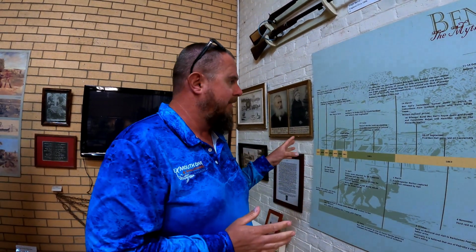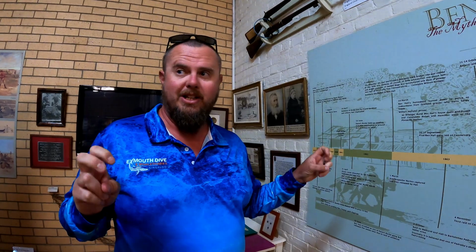But from all accounts, he was actually a really good stockman. He was very well respected, but then his wife and a guy called James Taylor came on the scene and took his wife Kitty and their son Henry, and he had nothing really to live for, so he just went and became a bushranger.